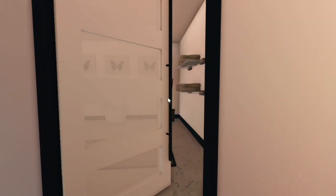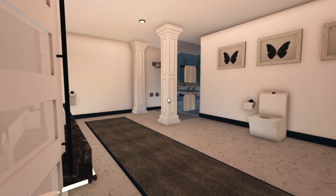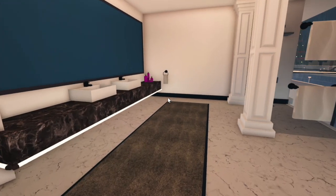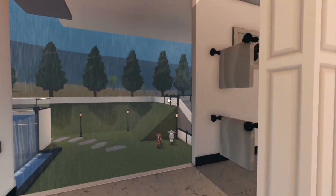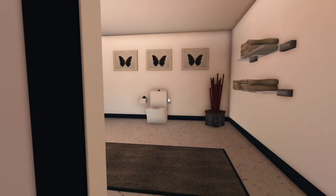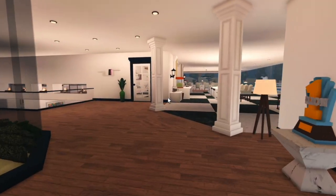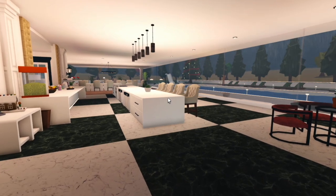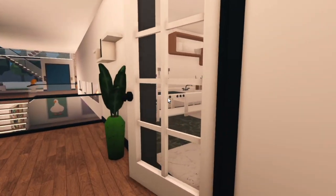Over here is the first bathroom of the house. It has a floating vanity, a shower, and a toilet. And as we walk over to the kitchen, there is a big open kitchen and a closed kitchen.